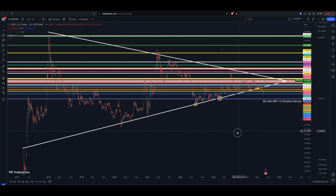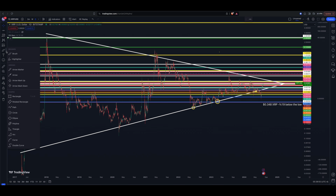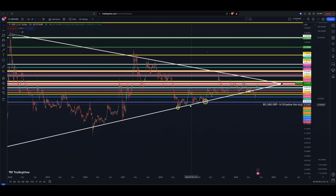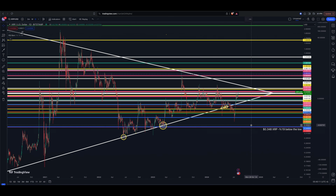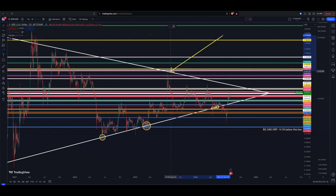Here it is on the chart. For years, continuing to bounce off the upper and the lower lines of this pattern. Tried to break out, couldn't do it. Support. And then just recently, I believe it was last summer, XRP tried to break out to the upside, got denied, and that was the top of the move. It was just under $1, and that was last July, so basically one year ago.